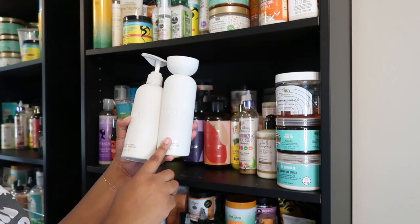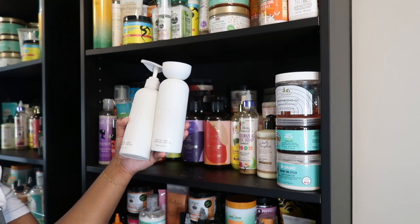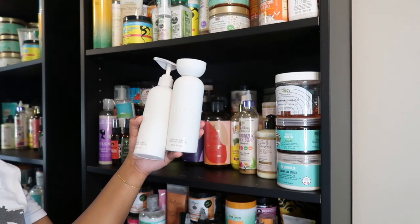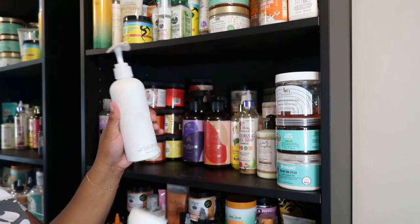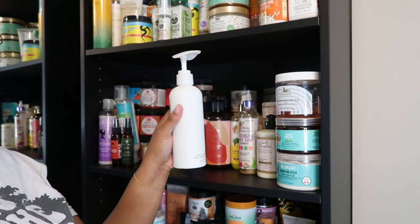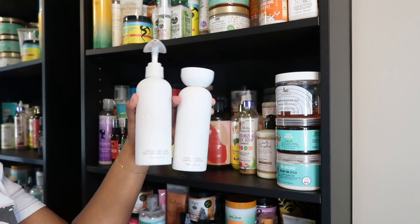Next on this shelf, I have 2 products from Sacred. I have the hydrating shampoo and then the hydrating conditioner. I did a review on these, I want to say towards the tail end of last year. So I actually really did like the shampoo. The conditioner, I'm going to give the conditioner another try, but it definitely wasn't a love for me. But those are the 2 Sacred products I have.